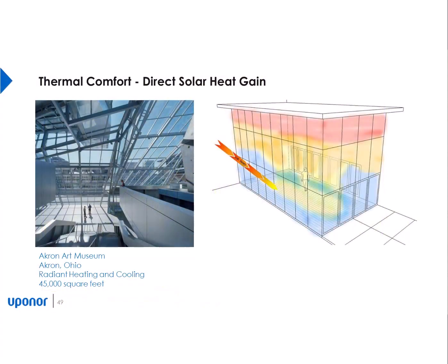Not only does this improve thermal comfort, it reduces heat transfer through the ceiling and the upper portions of the wall. And the higher the building, the more benefit this becomes. So now we no longer need fans to push the warm air down in radiant heating and cooling systems. And another great benefit of radiant floor cooling is the ability to deal with high direct solar heat gain.